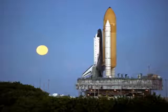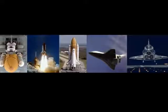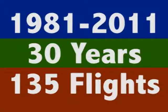Did you know that the Space Shuttle orbiters were reusable? Since 1981, 5 space shuttles, Columbia, Challenger, Discovery, Atlantis, and Endeavour, completed over 100 flights, orbiting the Earth more than 20,000 times. The shuttle program lasted for 30 years, from 1981 to 2011.